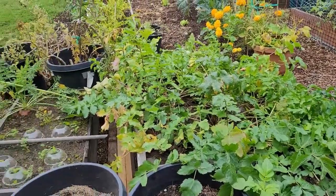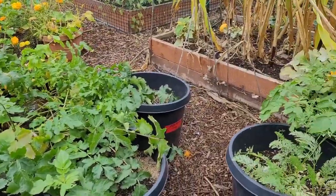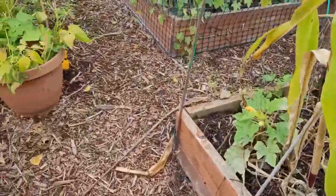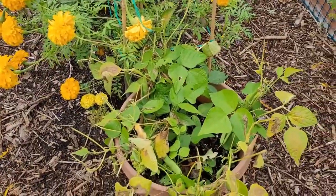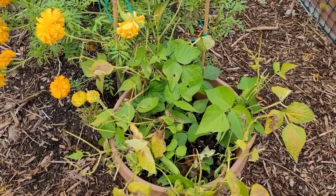There's one giant carrot left over there, and Jason has planted a bunch more. And he's got some today that are chitted. We're going to just try that and see if that works. We've got one more potato bucket. This little bush bean, green bean, has some green beans on it, so I might harvest some of these today.